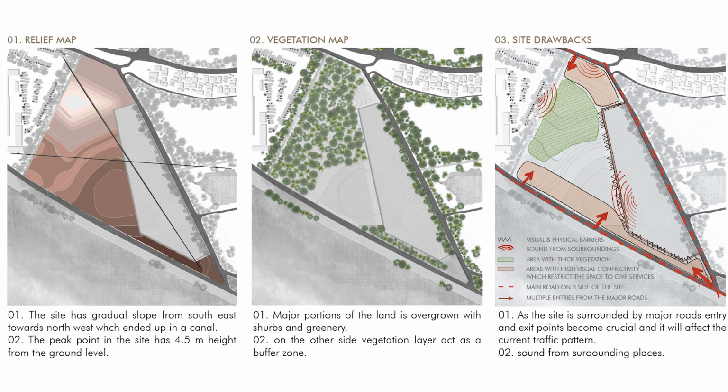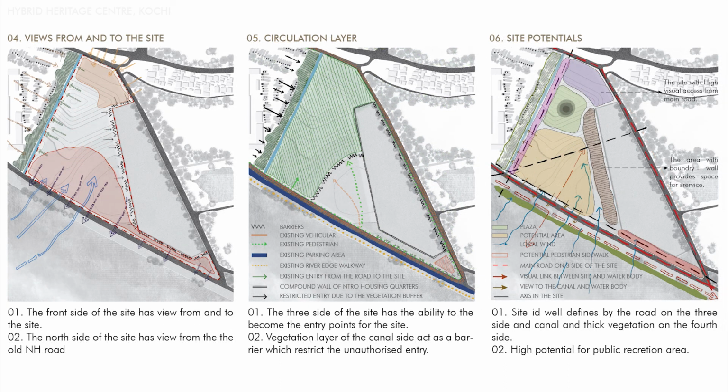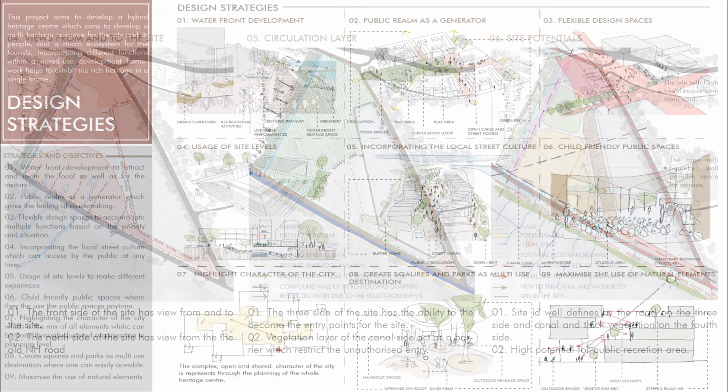As the site is surrounded by major roads, entry and exit points become crucial and will affect the current traffic pattern. The front side of the site will get the maximum view. The north side of the site has a view from the old NS road. Three sides of the site have the ability to become entry points, and the vegetation layer on the canal side acts as a barrier which restricts unauthorized entry. The site is well defined by roads on three sides and the canal on the fourth side.